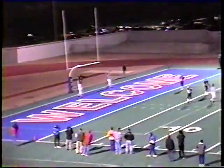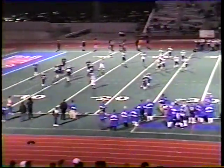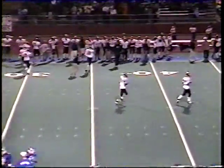There's the snap, the kick. That one's got a bunch. It's not only good, it's perfect, and in the area of the flagpole. We are tied at 10. 3:43 left in the third.